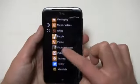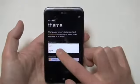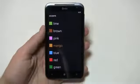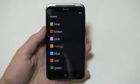And still, even in version 7.5 or Mango, you can see here down in the themes, you still get the option to change between the dark and the light theme, but you get to change your accent colors, and that's it. So there's no real changes. They should offer more colors, in my opinion, with the accents. Maybe offer some background wallpapers, things like that.